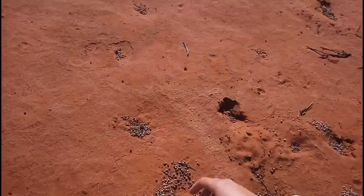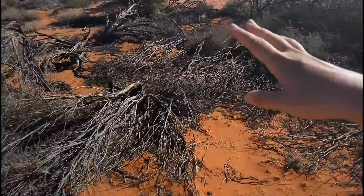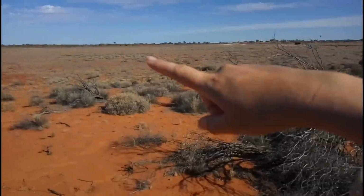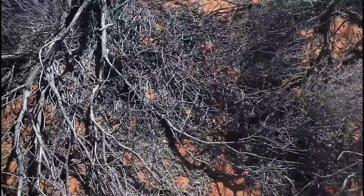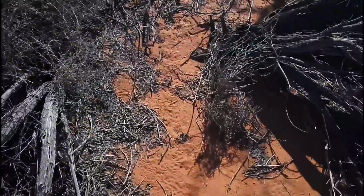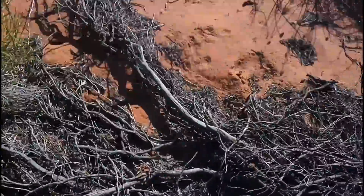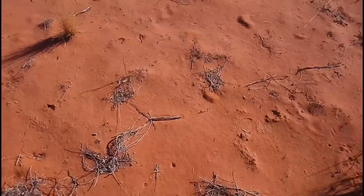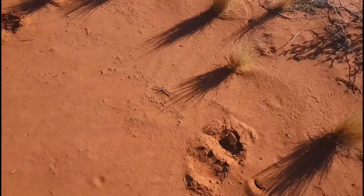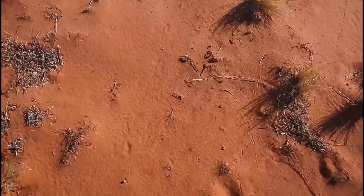Kind of getting down the dune. So the best place is up on the dune, whereas we're getting closer to the swale. The swale is the place in between the dunes. So we'll get up on the dune and see what we can find on our way out. Another little Larista.